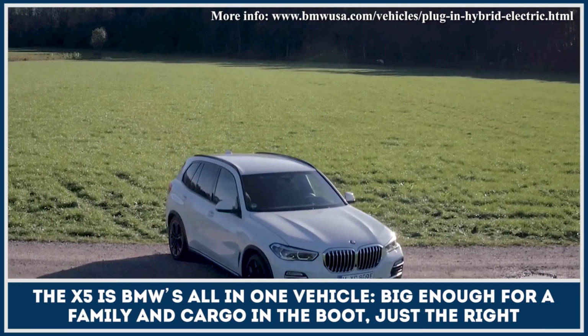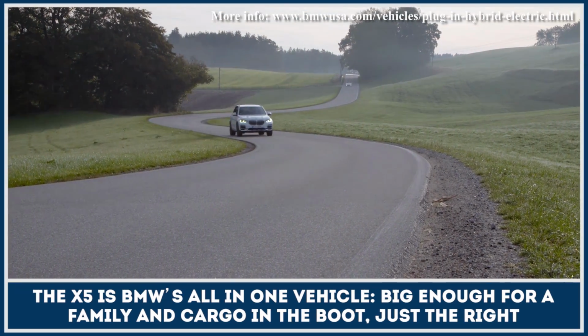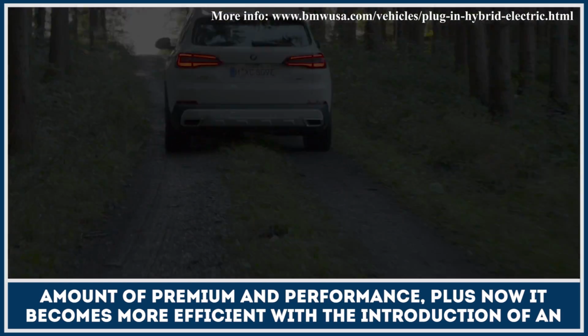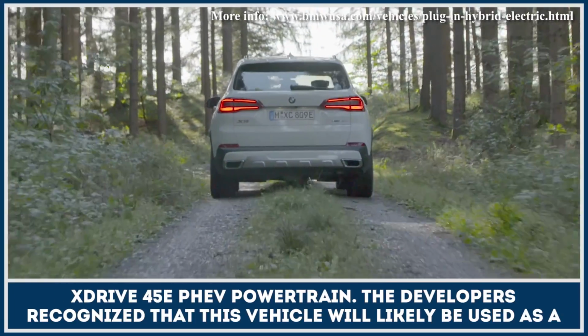The X5 is BMW's all-in-one vehicle, big enough for a family and cargo in the boot, just the right amount of premium and performance. Plus, now it becomes more efficient with the introduction of an xDrive 45e PHEV powertrain.